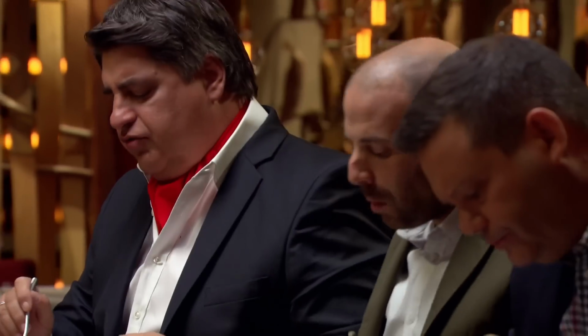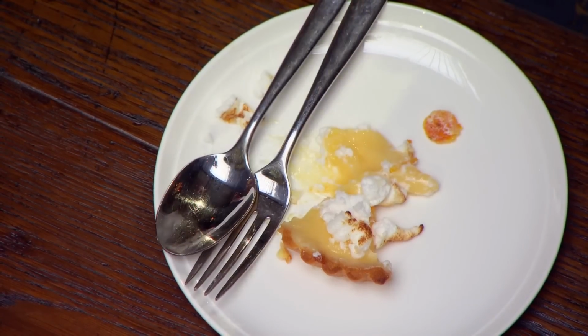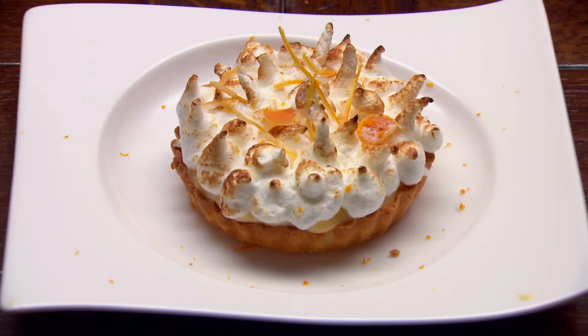Very short pastry, great. Pastry is smashing. The crunch of that peel is delicious. Winning elements, the pastry without a doubt. Actually, that's one of the best pastries we've had in the competition so far this year.